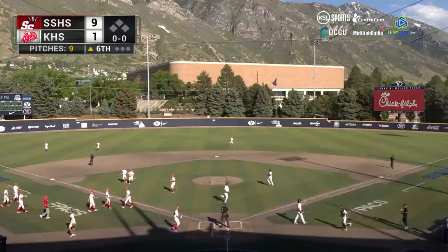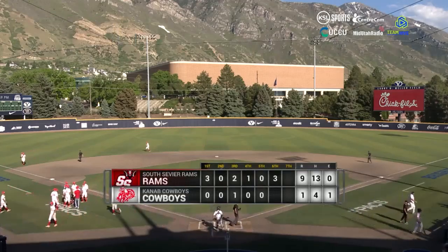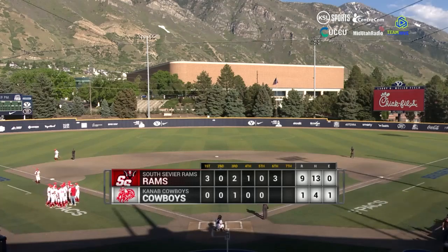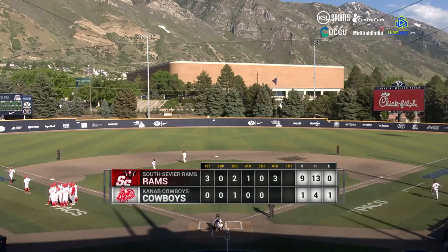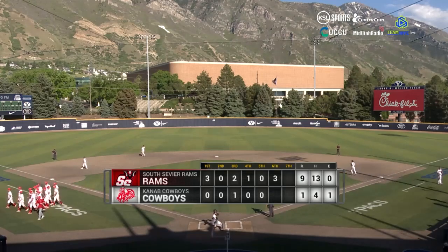But South Sevier adds to their lead as they go 3 runs on 4 hits. And as a team, they hit for the cycle in the inning. The 4 hits: single, double, triple, home run. And 1 runner left on base, and no errors committed by Kanab. Through 5.5, it is South Sevier 9, Kanab 1 on the Mid-Utah Radio Sports Network.